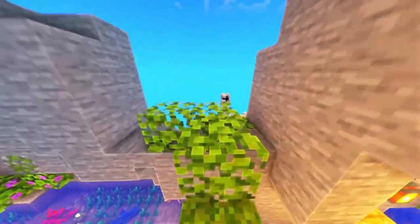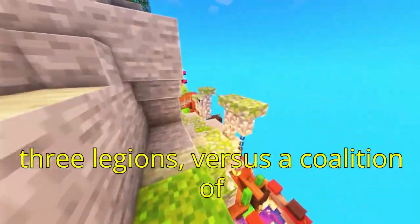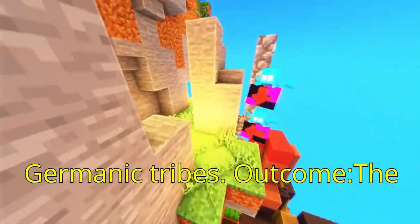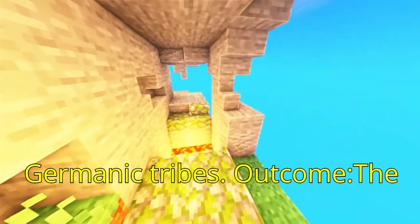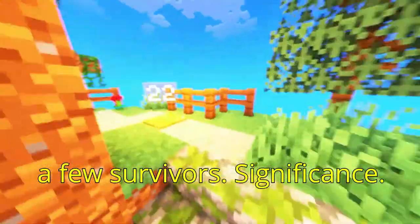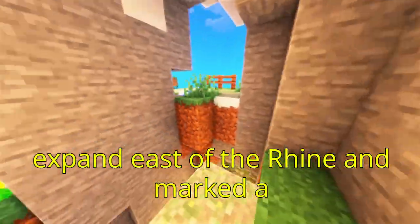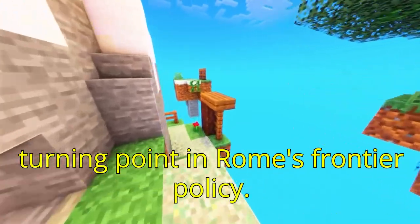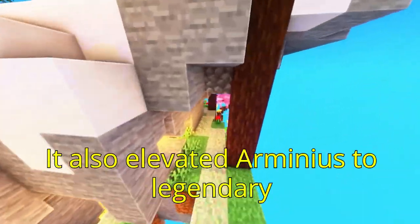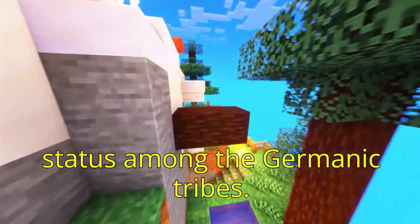Key details. Forces: 20,000 Roman soldiers, 3 legions, versus a coalition of Germanic tribes. Outcome: the Roman legions were annihilated with only a few survivors. Significance: this battle ended Roman attempts to expand east of the Rhine and marked a turning point in Rome's frontier policy. It also elevated Arminius to legendary status among the Germanic tribes.